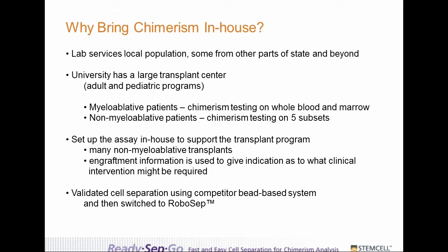They initially validated the cell separation portion of the assay using a competitor system, but switched to RoboSep a number of years ago. At the moment, they have 3 RoboSep instruments that they pretty much run all day, every day, to keep up with the demand for isolated cells.